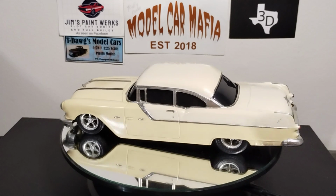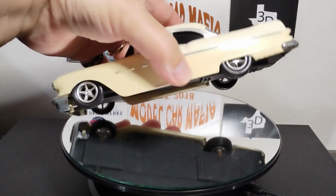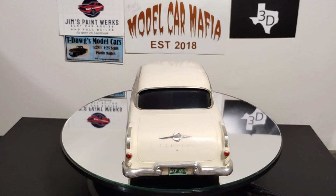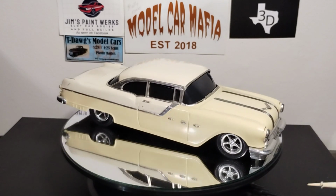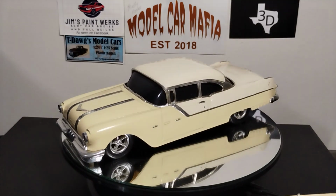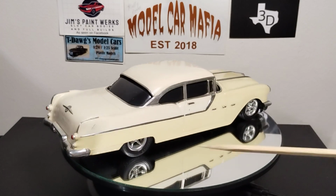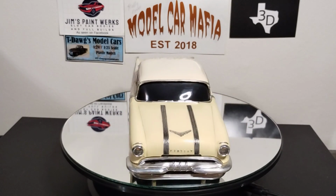None of them come with interiors. All of them have flat platform chassis. On all of mine, I've flipped the chassis over to get the car sitting lower. This is the 55 Pontiac, and it's on the Revell tires and wheels. It was a 34 Ford by Revell Monogram that had these tires and wheels. That's what lost its tires and wheels for this Pontiac.